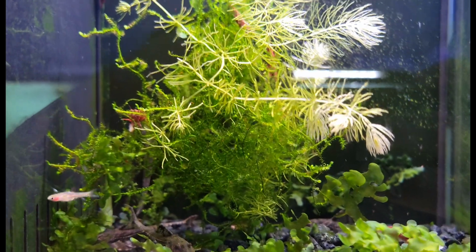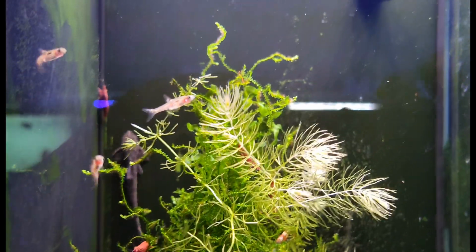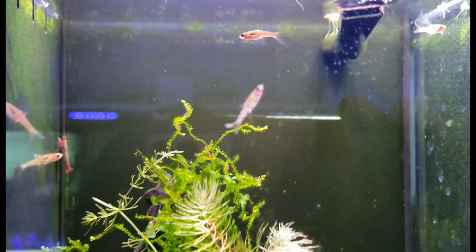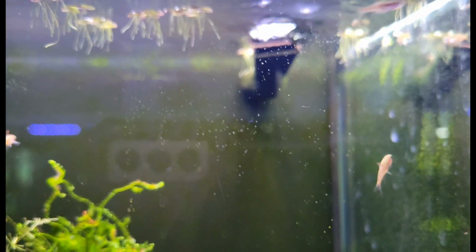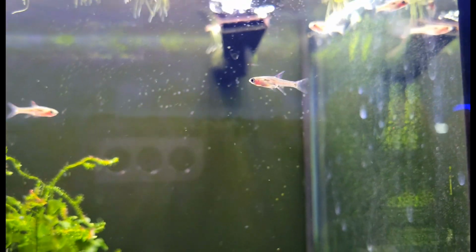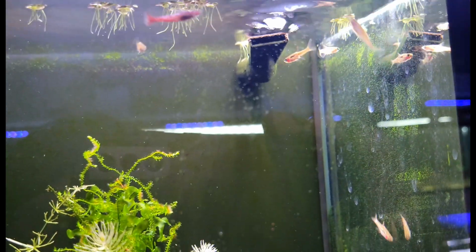Phoenix rasboras? Yes, chilies. Sorry, phoenixes and chilies are very difficult to tell apart at this size. A bunch of little chili rasboras. Briquettes, I believe. Absolutely love these guys. They're one of the most perfect nano fish out there. Along with the celestial pearl danios, I think these guys make some of the best nano fish.